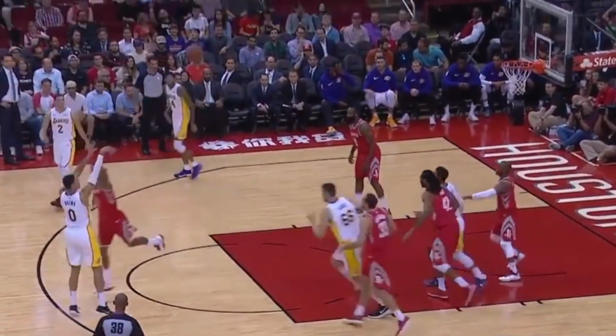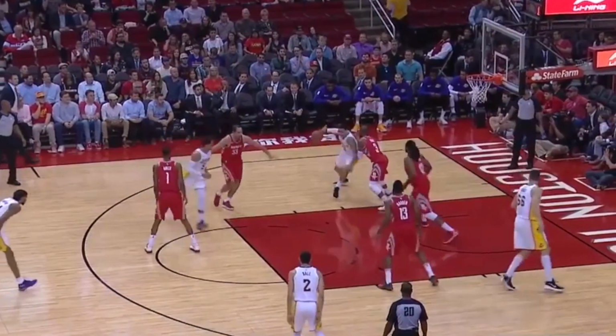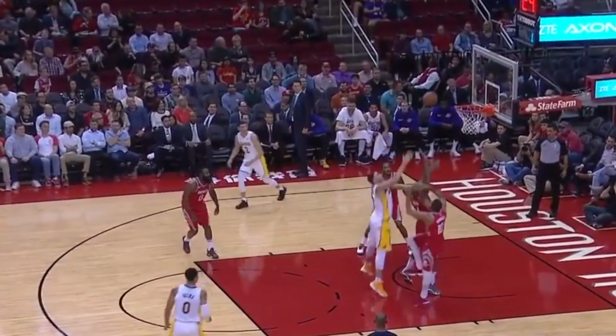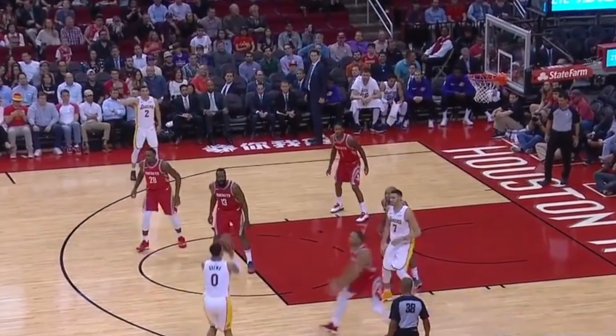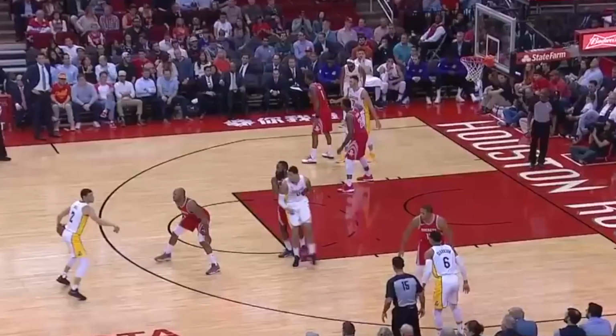Despite being the 27th overall pick of the 2017 NBA draft and the Lakers' second overall pick, Kyle Kuzma has undoubtedly been one of the breakout players of the current NBA season. Standing at 6'9", Kuzma is already the perfect embodiment of the modern stretch 4. In an NBA where the elite shooters on most teams are guards, Kuzma is breaking the mold by performing as the Lakers' top perimeter shooting threat.